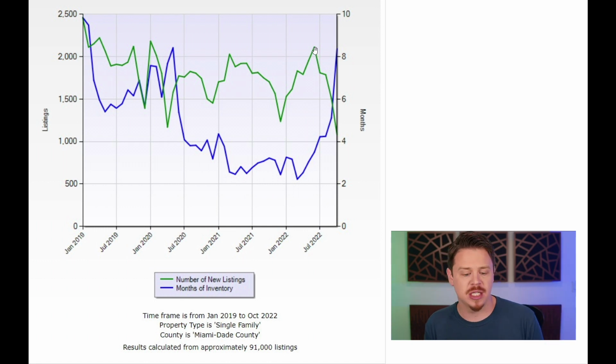we haven't seen inventory piling up as much as we probably would if we had continued to see number of new listings be sort of like a somewhat normal number here in the middle of around 1,500 or so per month. Instead, number of new listings right now is actually at 1,081 so far in October.